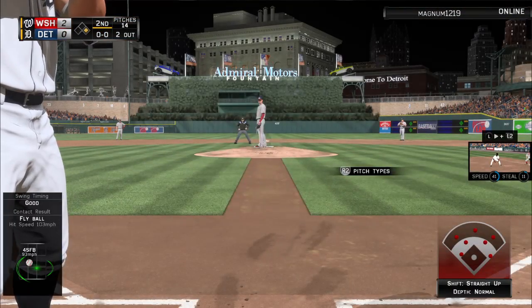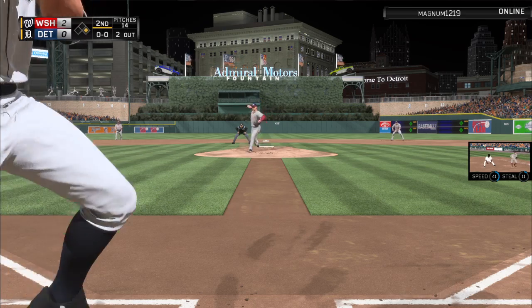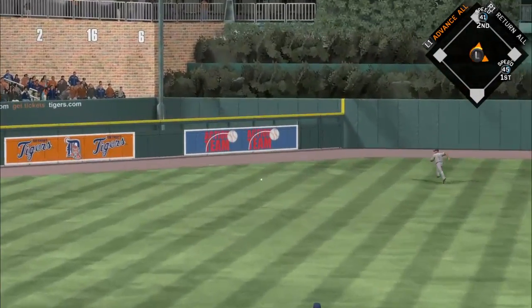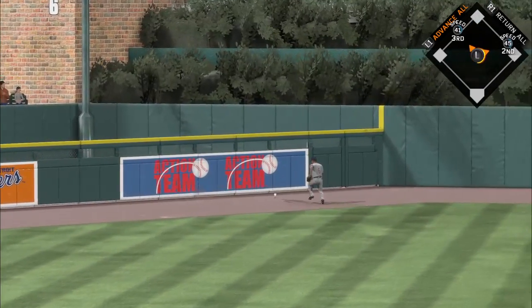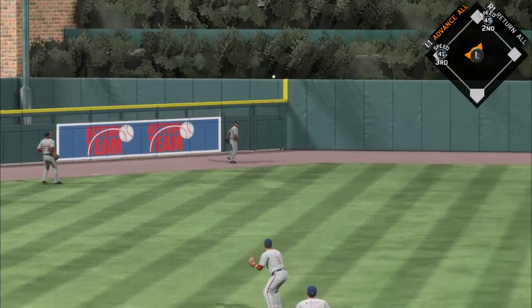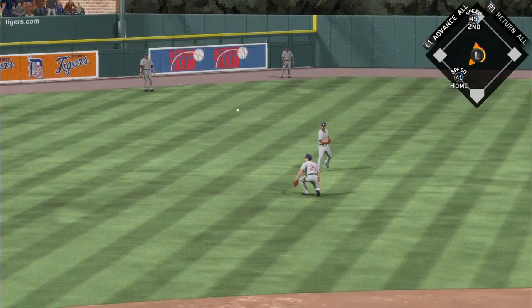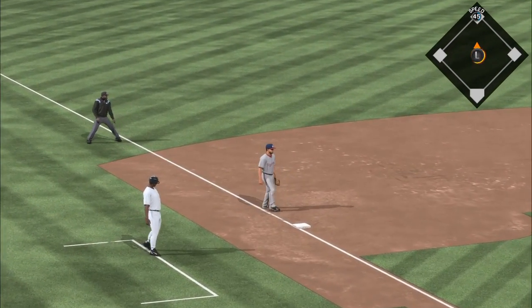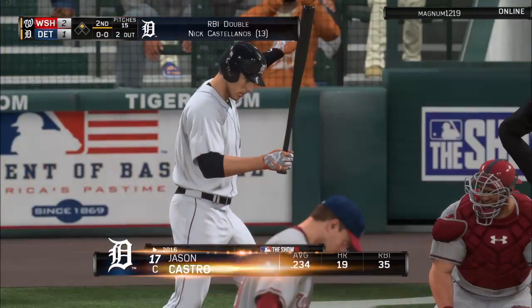Nick Castellanos set to take his first cuts with a man at first and 2 away. Yeah, and he's going to have to find a gap to give that man on first a chance to score. And that's into the gap and should be extra bases. Here comes Encarnacion around third. The runner from first crosses the plate. It's now a 2-1 ball game.